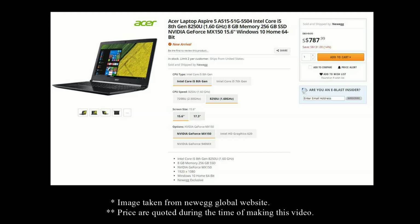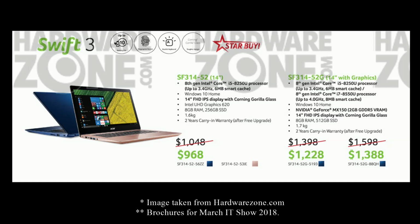So the price is actually the same as the Swift 3, 788 on Newegg before shipping and GST. So you can expect about 900 again for this laptop. So if weight is the concern and you're willing to spend a few $100 more, you can get the previously mentioned Acer Swift 3 with MX150. However, do note that the RAM is not upgradable even if you get the MX150 model.